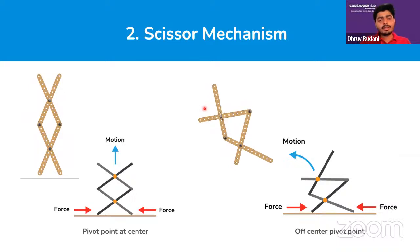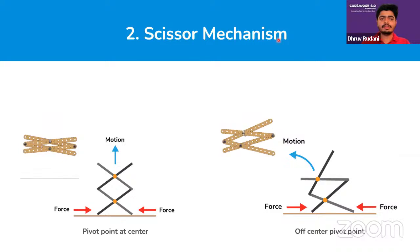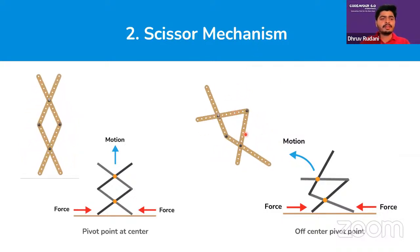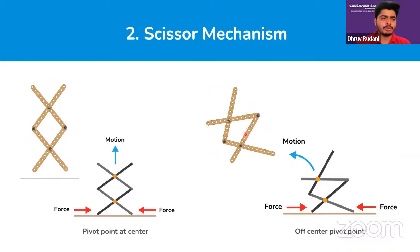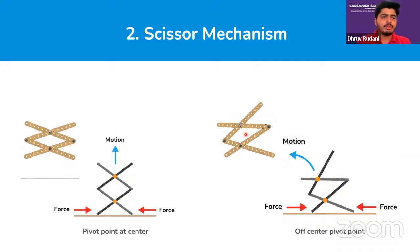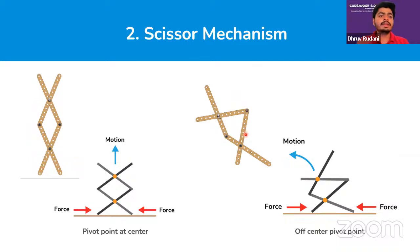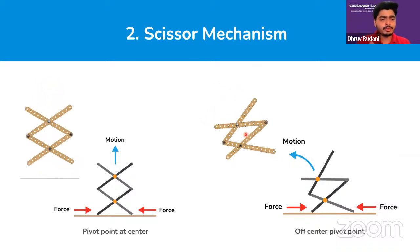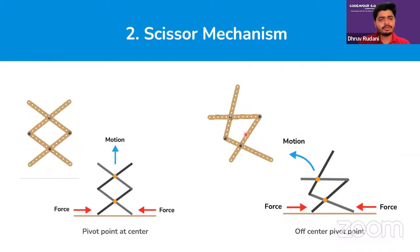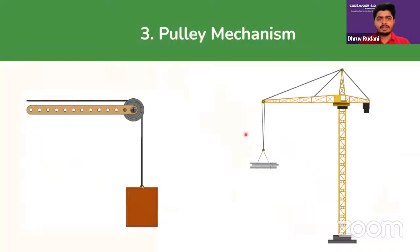So it might be helpful in some conditions where you don't have clearance in a straight line, right? You can use this mechanism to extend some kind of parts in your robot, so that you can grab something, or complete a task, or hit something, right? If you have this kind of mechanism in your robot, it will be helpful for this kind of task. Let's have a look at the next mechanism.